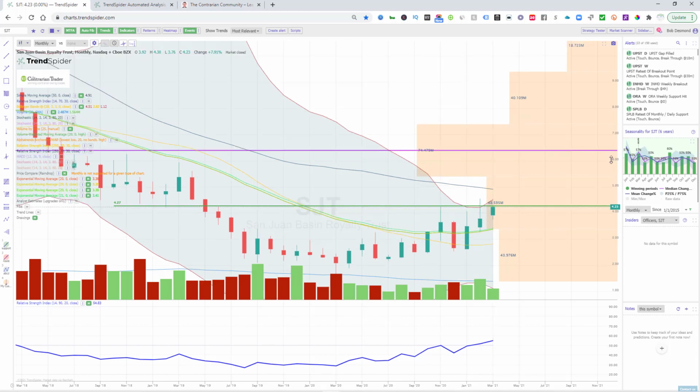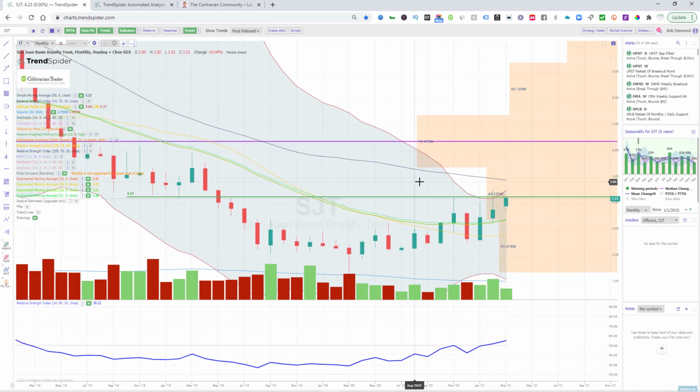Now, this trust yields over 5.5% for those that are looking for a dividend. You can see we had an inverted head and shoulders set up. Left shoulder, head, right shoulder. Here was the neckline. We broke out, failed, broke out again, retest, continuation breakout. I think we're going up higher here.